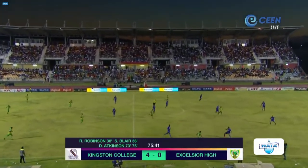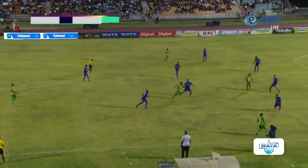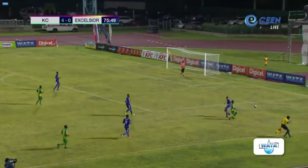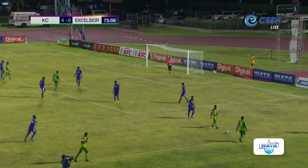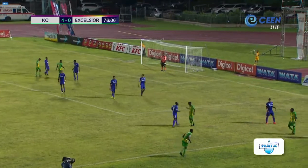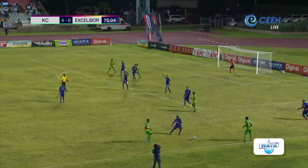He's saying that he can be the main man, Dwayne Atkinson. And the two goals in 2 minutes for Casey's number 13. It's a lucky number tonight. He said it was his favorite number, and good for him, because if it is, it brings him luck. That finish did justice to that pass.